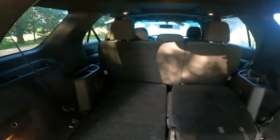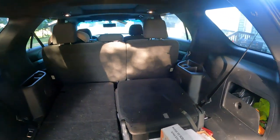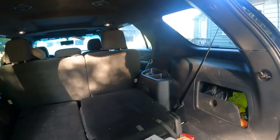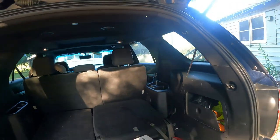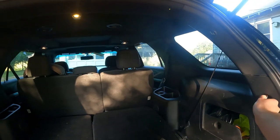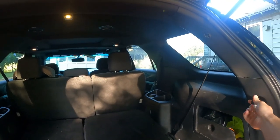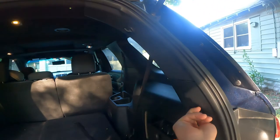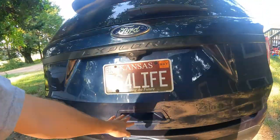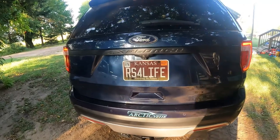And then we got the back. This is broken, it's just the little piece right there. It still works. I have the key for the lock hanging right there, which I'll have to remember to keep. That decal will be removed.